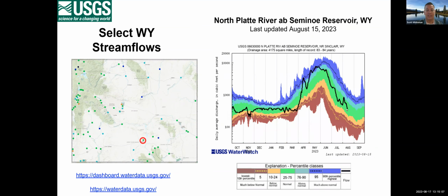Here we're looking at, it wouldn't be the southeast corner, but close, the North Platte above Seminole Reservoir. You can see the sharp incline in July from all the rains, and then it immediately dropped back down. It's a relatively sharp decline, but still in that normal range as well, which we didn't see this last year. Next slide.